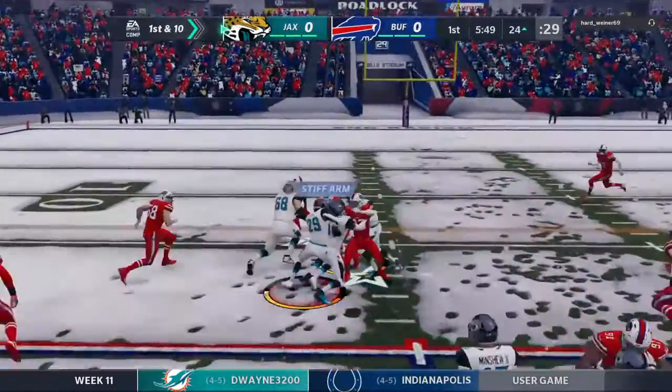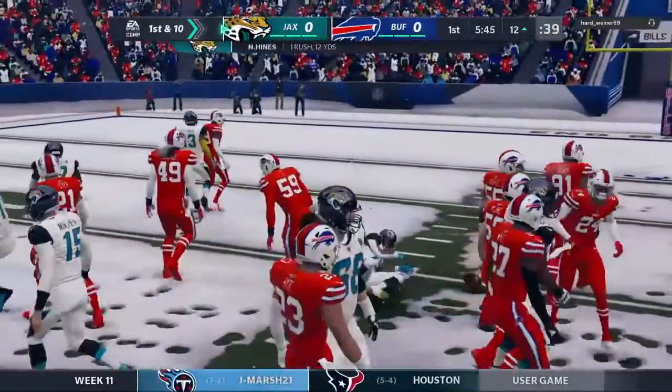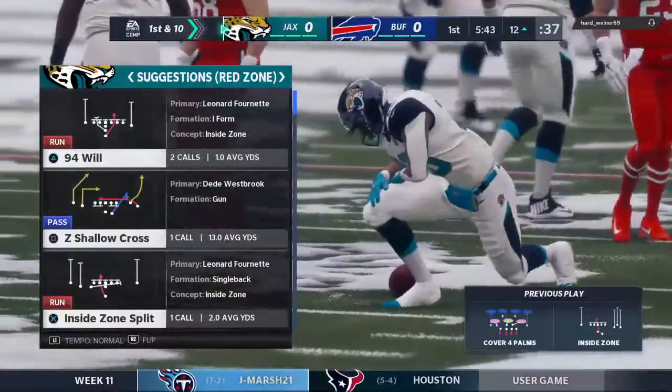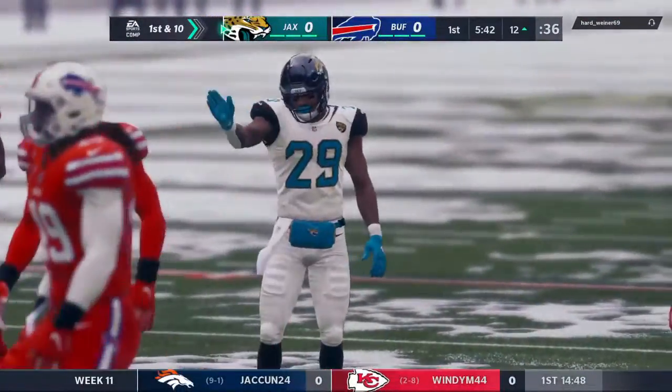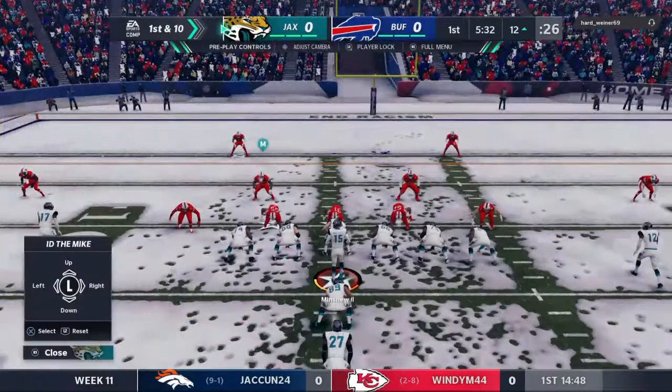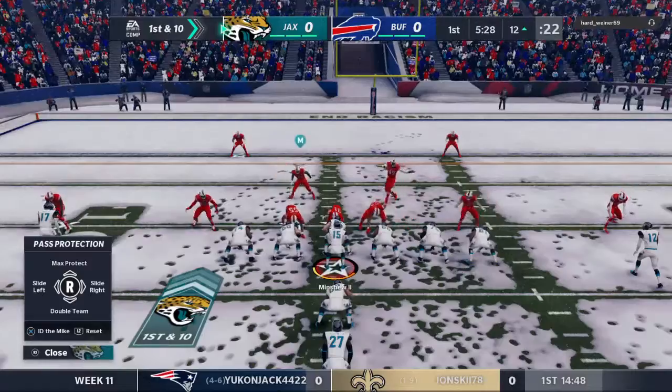Nyheim Hines, his first carry. And down inside the 15, shy of the 10. The Jags picking up the first down there, a gain of 12. How best to describe that one? I'd say right down Broadway on that run. A straight ahead running. I think that might be something we see a lot of between the tackles today.